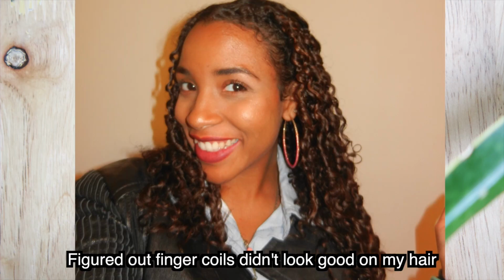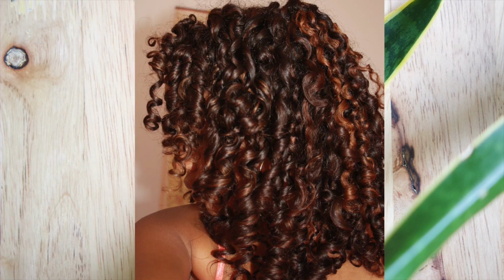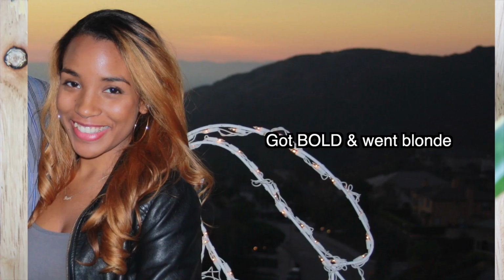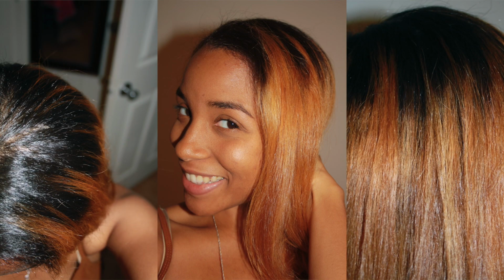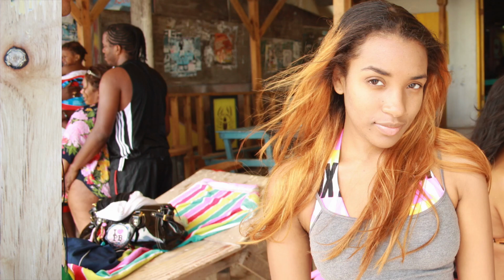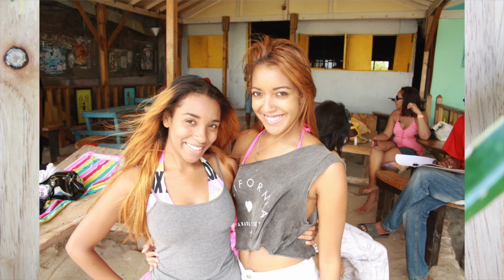Then I got even bolder and I was like, you know what? My hair's taking this hair color really good. Let's just step it up a notch, okay? You only live once. I went ahead, took a dive, and dyed my hair blonde. The health of my hair actually stayed pretty good. I didn't have any issues with my hair. Of course, it's probably because I still wore my hair curly 90% of the time. I was straightening it like 1 to 2 times a year at most.